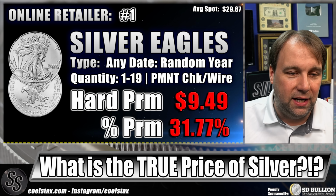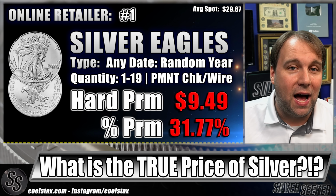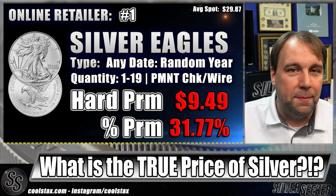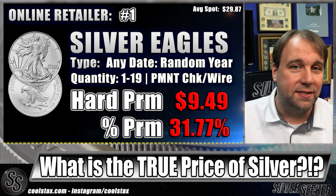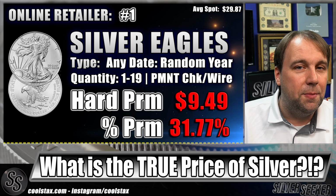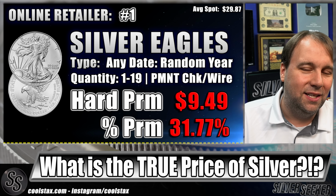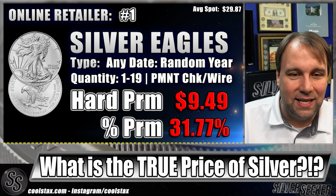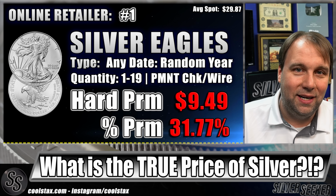Here we go. First retailer for Silver Eagles, $9.49 over spot. That is like triple the highest silver round price, a premium of 31.77% with spot at $29.87. That is astronomical. The numbers do get a little bit cheaper if you buy them in quantity, if you buy like 20 to 99, or if you buy 100 or more, but still $9.49 if you're only able to buy like 10 Silver Eagles. You'll still get free shipping at least, but that's a pretty nasty premium.